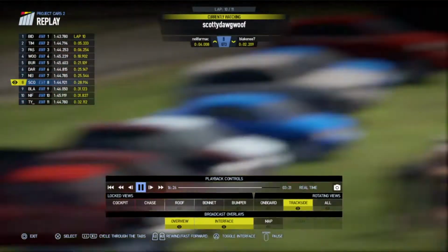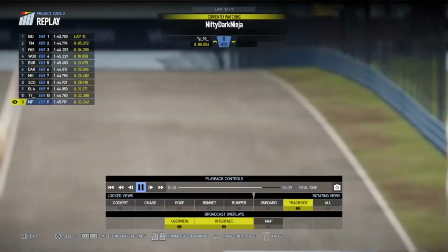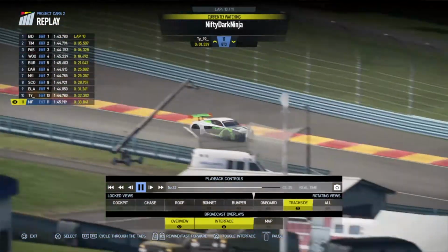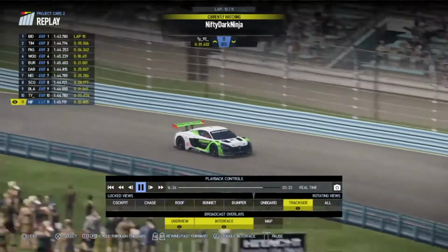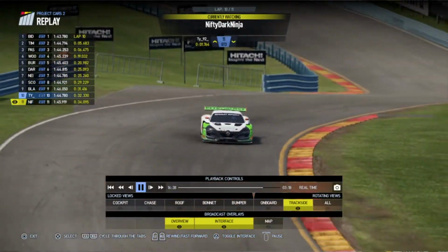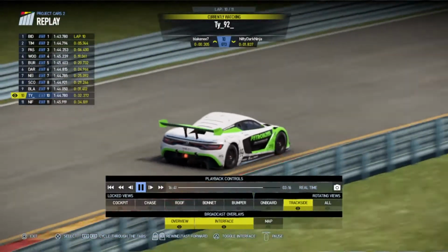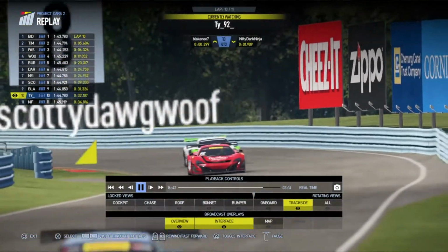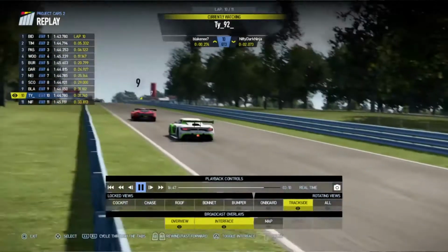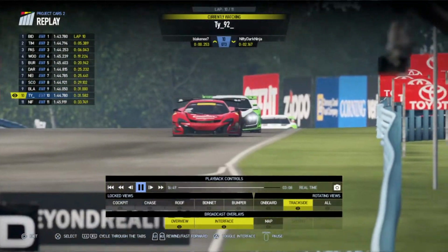As I think Scott has got past Nifty Dark Ninja. Oh no, Nifty Dark Ninja's gone round. He's off at the first corner. He's recovering there, but Nifty Dark Ninja then goes off and off track. We'll get that in a replay later on, but he's off and back down to 11th place. TY is now the leader in the Renault cars, in 10th place behind Blake, so not a good race for that team, this one.